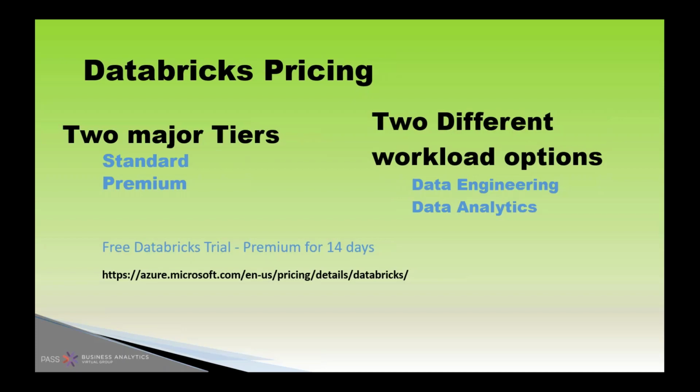But you also have the ability to create a free trial. It only lasts for 14 days. So make sure that when you start it, you have something to do for 14 days, because then it'll go away. And that is a premium option as well. So you can take a look at the features when you create your own account.